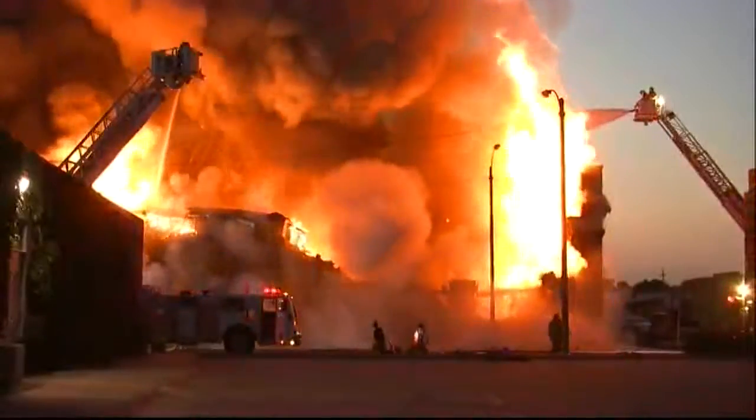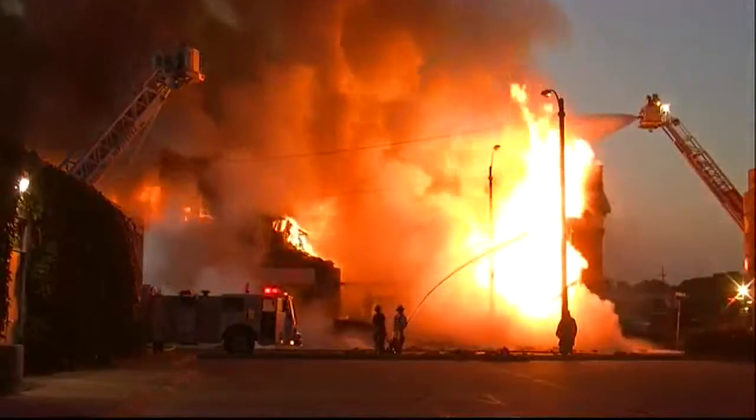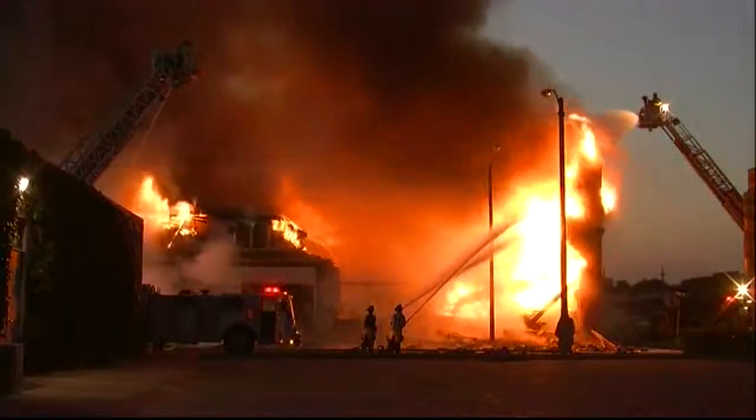Crews have been here since about 8 o'clock. Grand Island is being assisted by Hastings, and possibly other towns have been called as well. They've had to recall manpower and equipment several times for this fire. We will try to find out more information and keep you updated on Good Morning Nebraska tomorrow. Thank you so much for that live report.